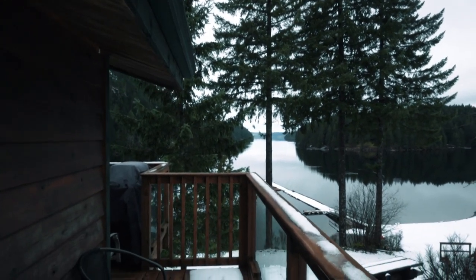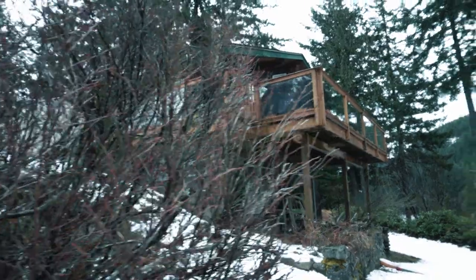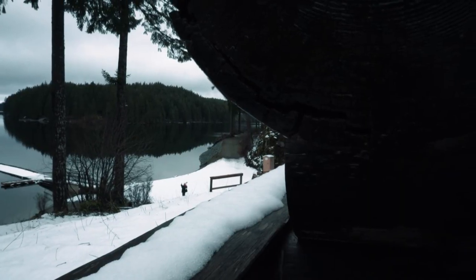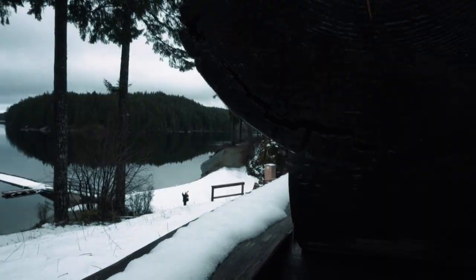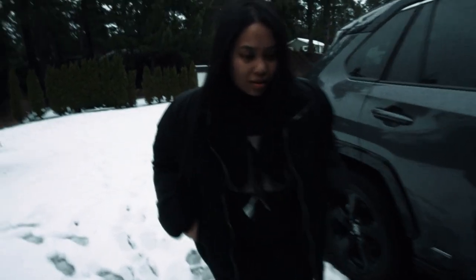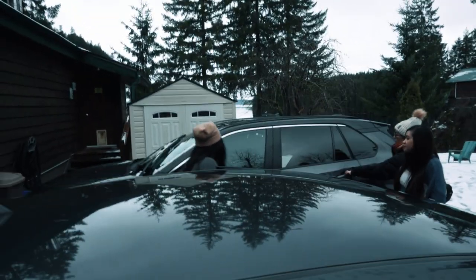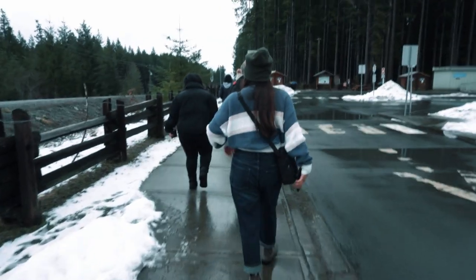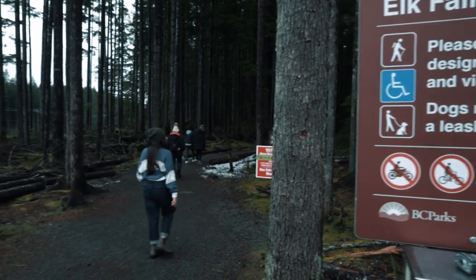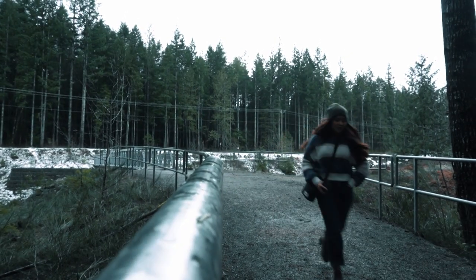Last night was amazing. A night full of fun, laughter, and good memories. Today is another day to enjoy Campbell River, and we decided to visit Elk Falls. I really enjoy seeing the beauty of British Columbia's nature, even though I'm afraid of heights.